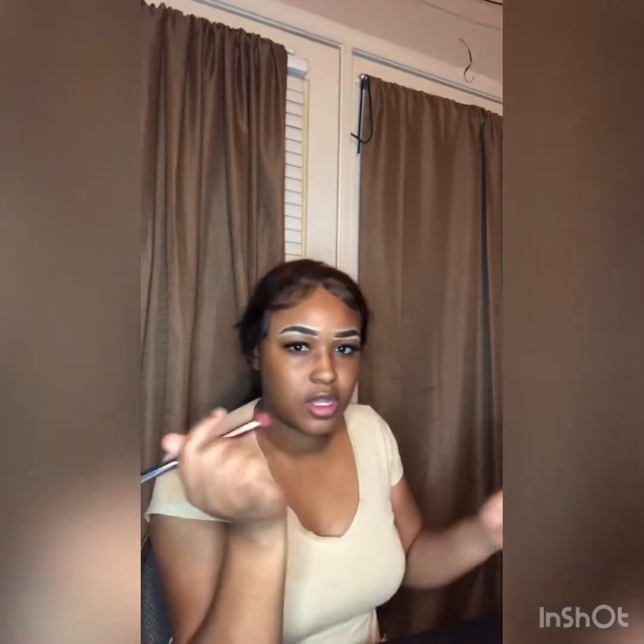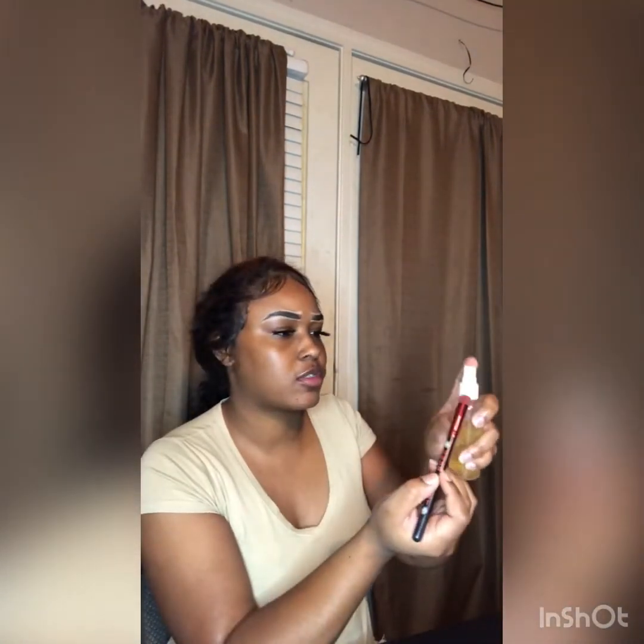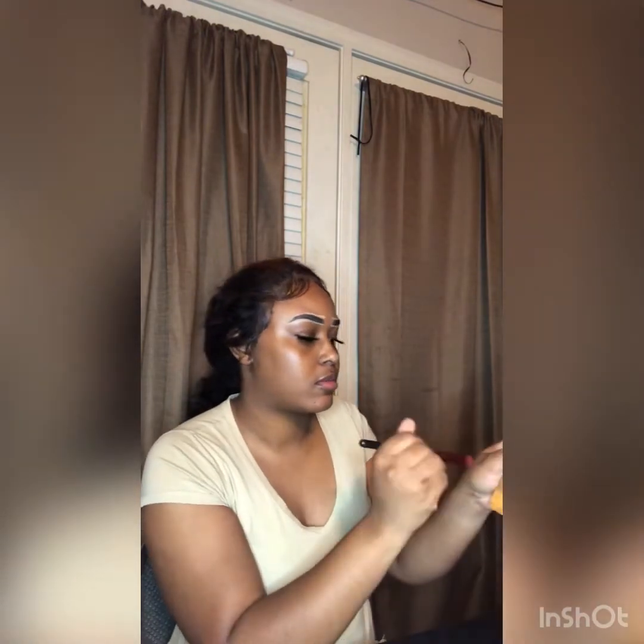Okay, so these are the brows. And it doesn't take me long to do this at all. What I'm looking for? Remember I told y'all the rose spray? I spray it on the brush. Just have it down. Then I just go like this, up under here.